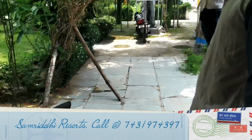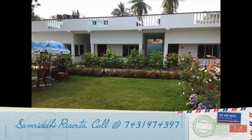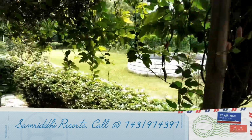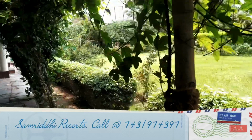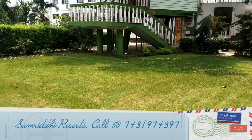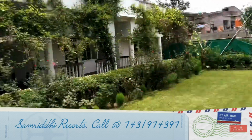So we have opened 50% of our accommodations. You can see all the rooms are quite far off, so that none of the guests are in touch with other guests. There is a 6-foot gap between each and every room. This also helps our guests to be more secure in this property. We have a lot of open gardens. It's not claustrophobic, and because of this, Samriddhi Banquet Garden and Resorts in Berhampore, Kasim Bazar is one of the safest stays for your families and also for people who are visiting for work.